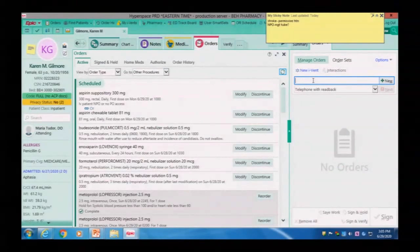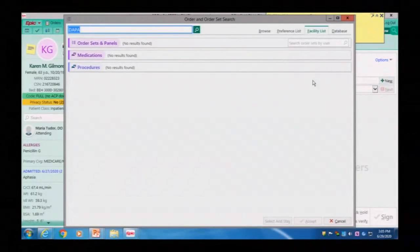What's the one we have? What's the one we don't have, Emily? All right, you wanted dapagliflozin, and you're like, I bet I probably spelled it wrong. I just graduated medical school, so I'm going to spell out the whole thing. Crap, are you kidding me? We don't have this? If you hit preference list, okay, so preference list and facility list.